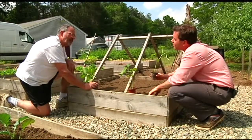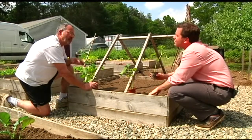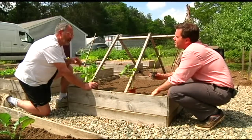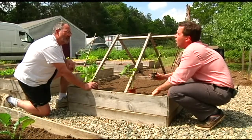If you happen to have started your plants in peat pots, a lot of people will plant those entirely. Oh, the whole pot, because they biodegrade. Right. The only thing you have to keep in mind with that is that you don't let the lip of the peat pot come above the soil surface, because that'll wick the moisture out. The air will hit that, it'll just suck the moisture right out of it.